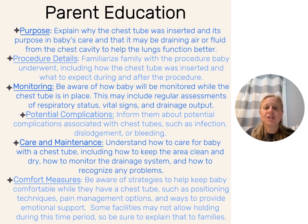So those potential complications, if the tube became dislodged, anything that's going on, maybe they suddenly hear a lot of bubbling and they didn't before. Did the pneumothorax reaccumulate, or is there a disconnect somewhere? How do we keep it clean? How are we changing diapers during this? How are we keeping the baby comfortable and changing their position? What are we doing for comfort measures? And then many units are not allowing holding when a baby has a chest tube. That is going to be facility dependent. So just check with your local policy on that one.